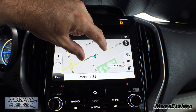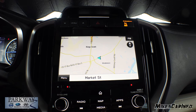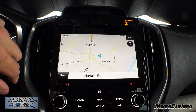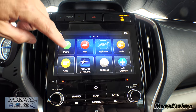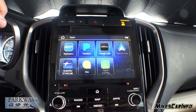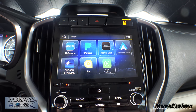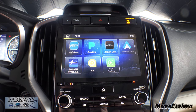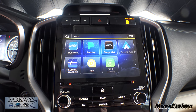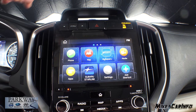So you can see if we can pinch zoom. Yep, we can pinch zoom here on the map, see where we're at, see where we're going, that kind of thing. You can always push the home button here to go back. We can go to apps, so you can see all the different apps. Apple CarPlay, Android Auto is in there as possibilities. Once you plug into the appropriate phone, it will install those and give you access to those as well. Pandora, Travelink, these are all good programs as well. It's already in there.